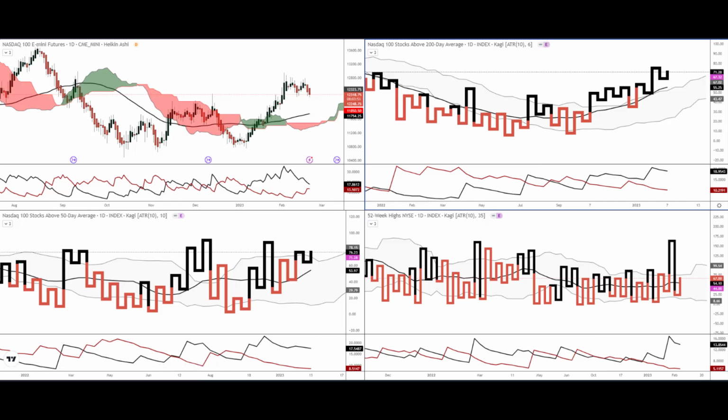Also like to see what's going on with the individual stocks, how they're moving and shaking inside that 100 index. And here I'm using the CAGI chart to look at how many stocks in the top right here are above their 200-day moving average, and at the moment that's looking all very bullish. And the 50-day moving average, same thing, all very bullish as well.